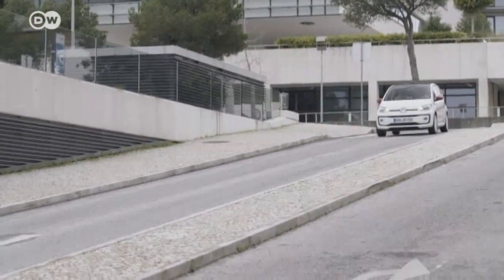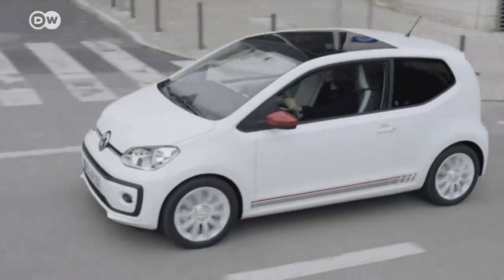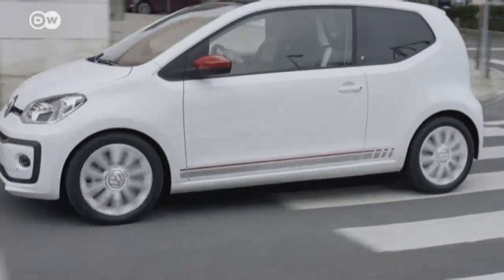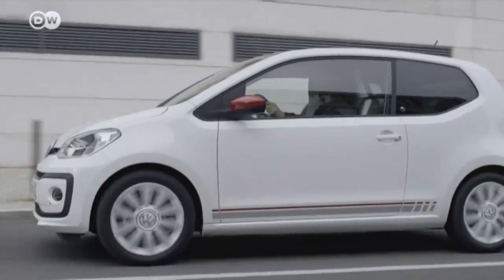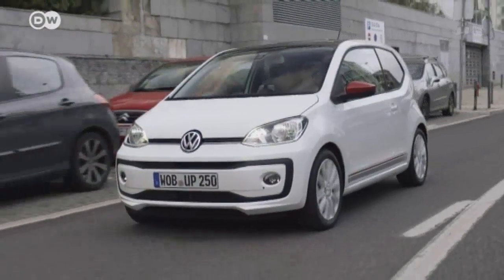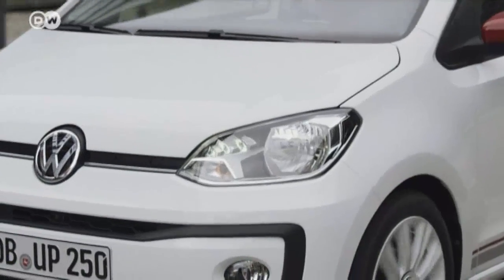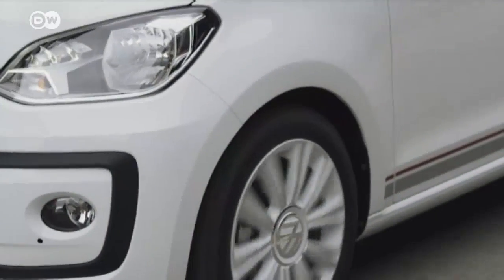Volkswagen has given the Up city car an overhaul. It now comes with new bumpers, a new rear diffuser, new LED daytime running headlights, and new rear lights. There are 13 different styles of paintwork to choose from and 3 different roof colors, along with a choice of 10 seat cover designs. In Germany, the new Up can be ordered from €9,850.